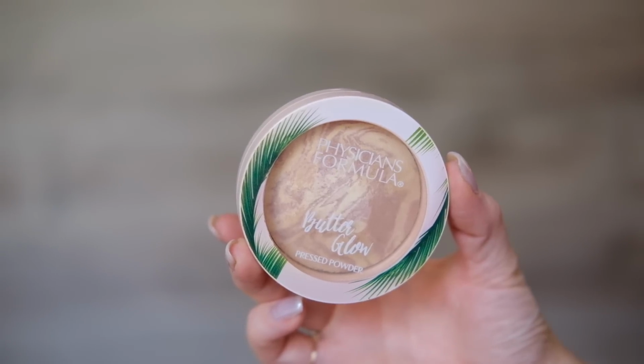The Physicians Formula powder is perfect when you want to keep the glow. Like right now, I don't want to totally mattify my forehead. I like the glow I have going on. Looks nice and skin-like. So I'm going to take a bit of this powder and just lightly set my forehead. It just softens things without mattifying. See how you can still see the sheen coming through underneath?